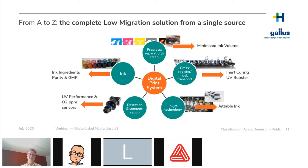And all that, and this is the last key point, has to be, of course, proven. So you need a couple more sensors for UV performance and for the available oxygen level. Otherwise, you cannot prove it, you cannot document it, and therefore you will not follow the GMP rules again. So I would like to thank you for your attention and hand back over to our host, Vladimir.